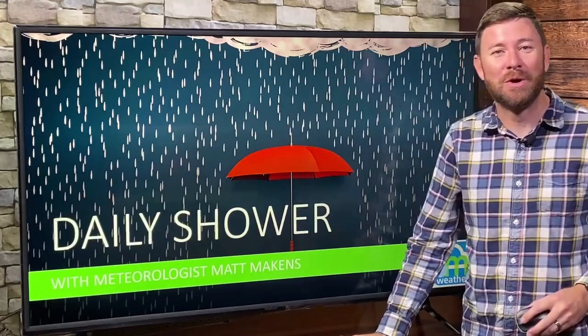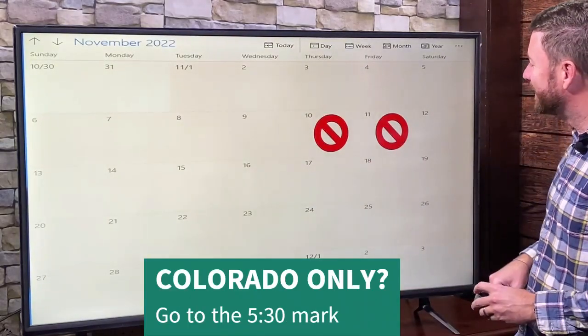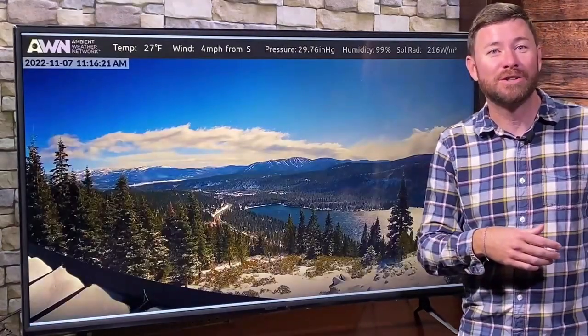Big time snow and cold moving across the country. And in the last daily shower, we highlighted the 10th, 11th, and 12th. Let's go ahead and do so as that storm continues to move across the western U.S.